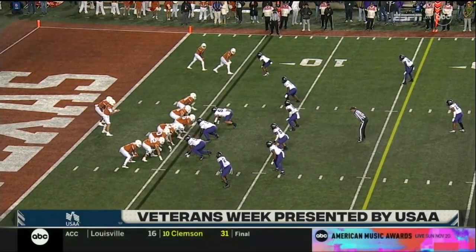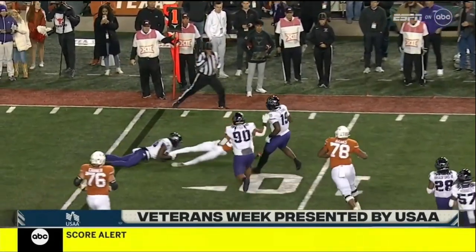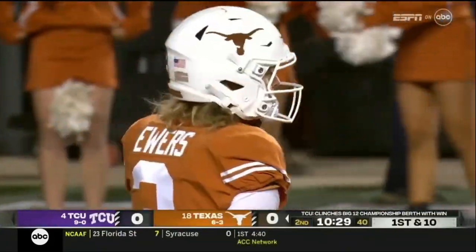So Texas, one more time, backed up. And Ewers finally gets his first completion of the night. Throws it to Worthy, who falls forward for about 3 yards.